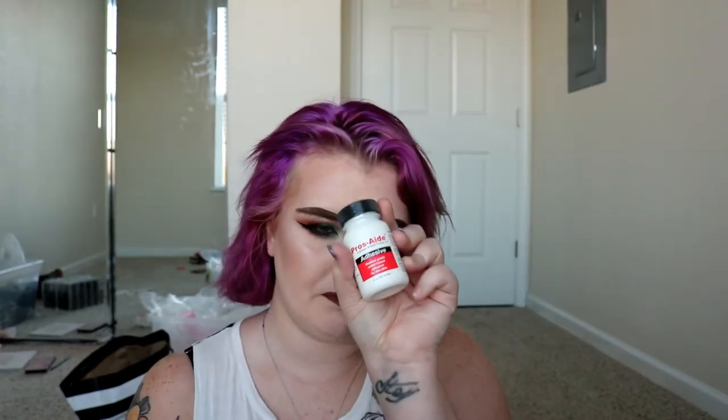That's Pros-Aide. Now this is a very strong medical adhesive to put different prosthetics, different materials on your face. I needed that because that might happen.